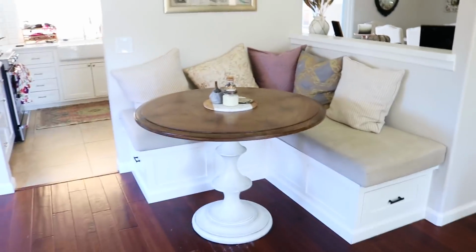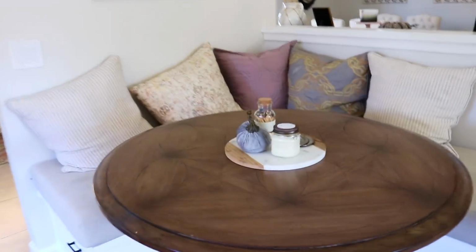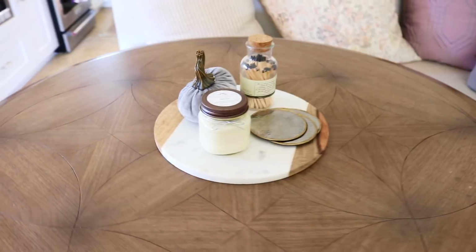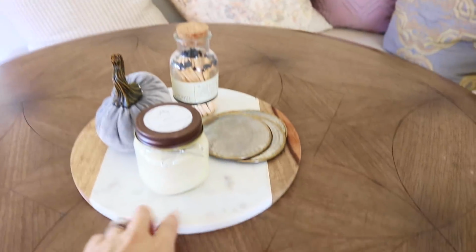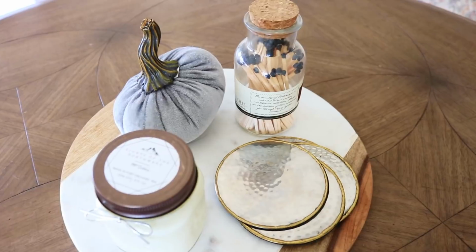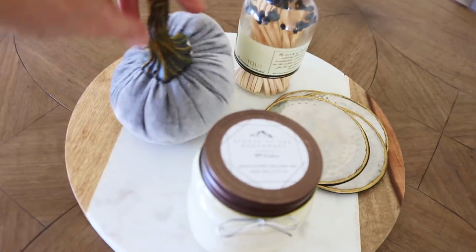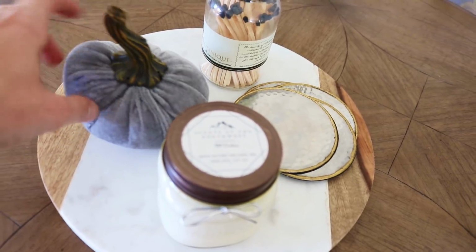Over here is our breakfast nook. So I just like to keep this pretty simple over here since we use it so often, and we put a lot of stuff on this table. So I have this marble cutting board that I think I got at Home Goods. This candle is from Etsy. They have the best scents, so I have that there. I have some matches, some coasters. These are from Anthropologie. And then this little velvet pumpkin. I think I got this at Marshall's last year, but these are all over the place.